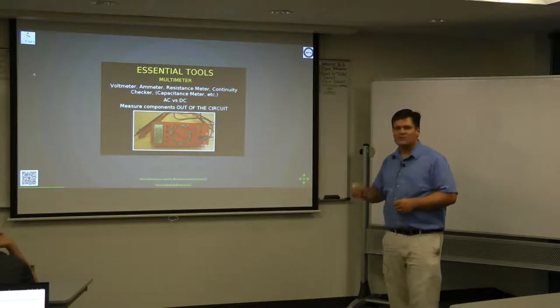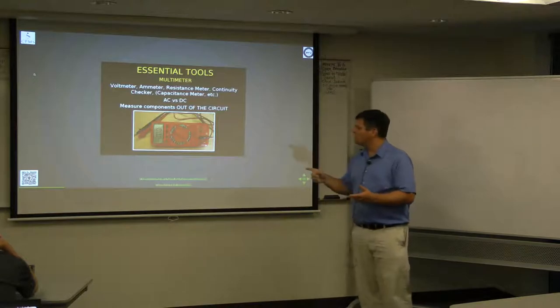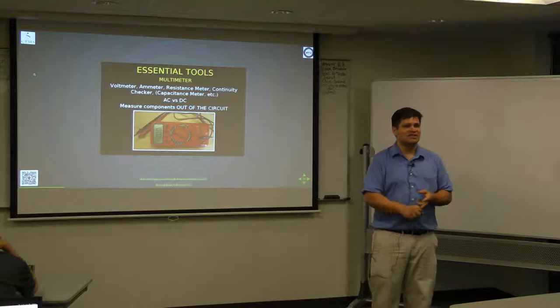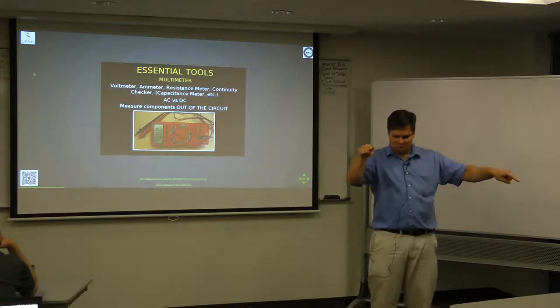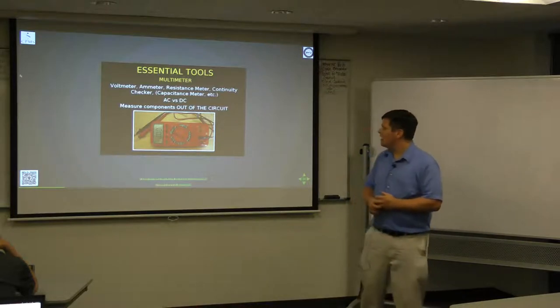A multimeter is a really handy thing to have. A typical multimeter can measure voltage, current, and resistance, and usually they'll have a continuity checker, which will tell you if you put a lead here and a lead here, whether there's an electrical pathway between the two.